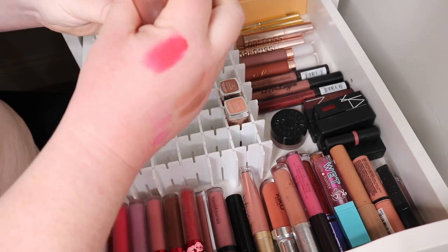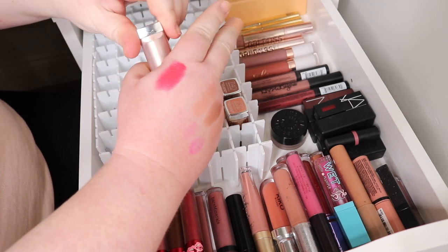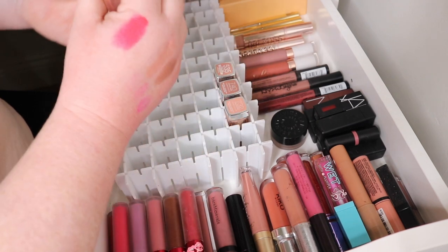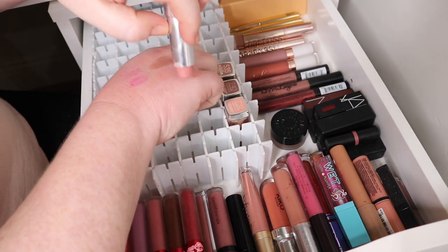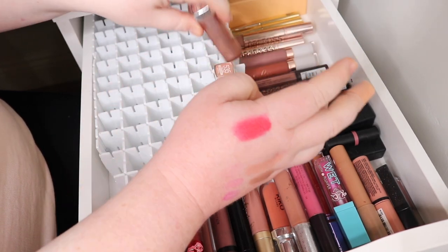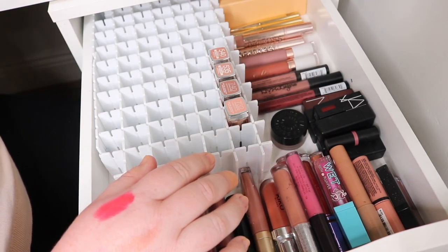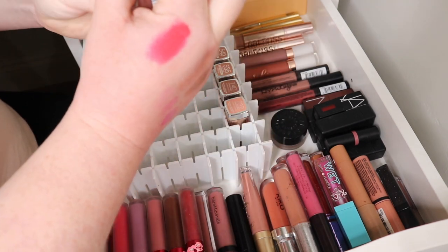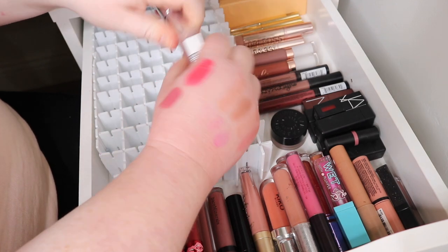Purely Nude. And Peach Buff, which I love this one. And then we have more ready ones. I have Almond Rose. I'm going to get rid of that one.